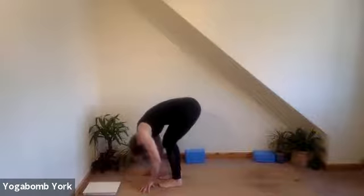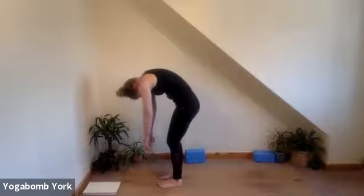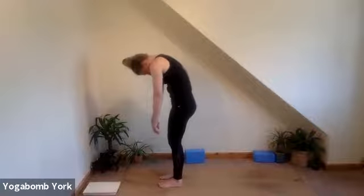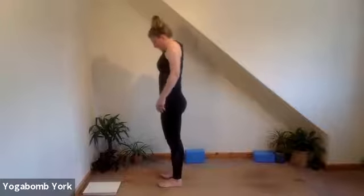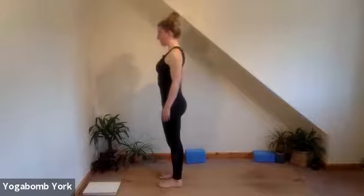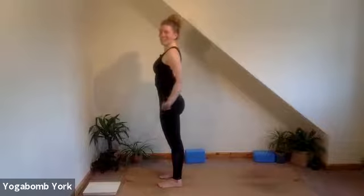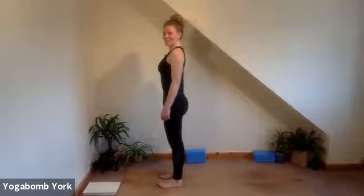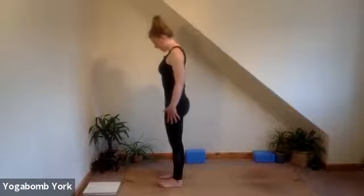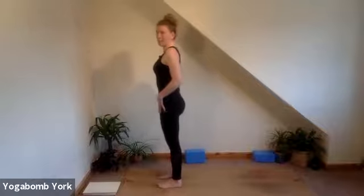And on your next inhalation, slowly rolling up to standing, making sure that your chin is glued to your chest until your whole body is upright. And then drawing your shoulders away from your ears, lifting up through the crown of the head into our mountain pose. Lovely. So just pause for a moment in our mountain pose now, finding that stability.